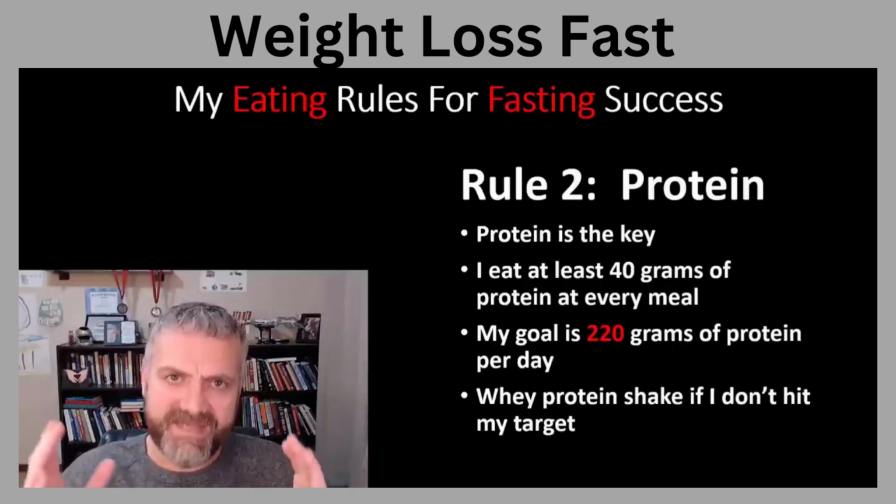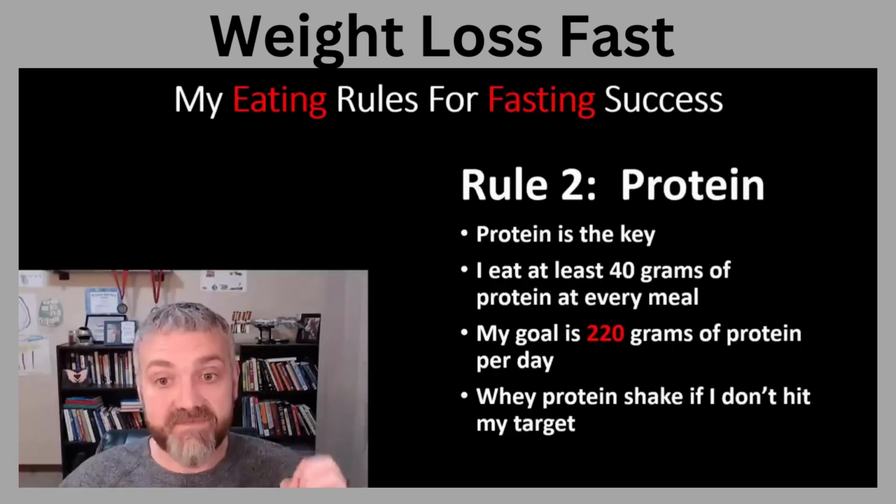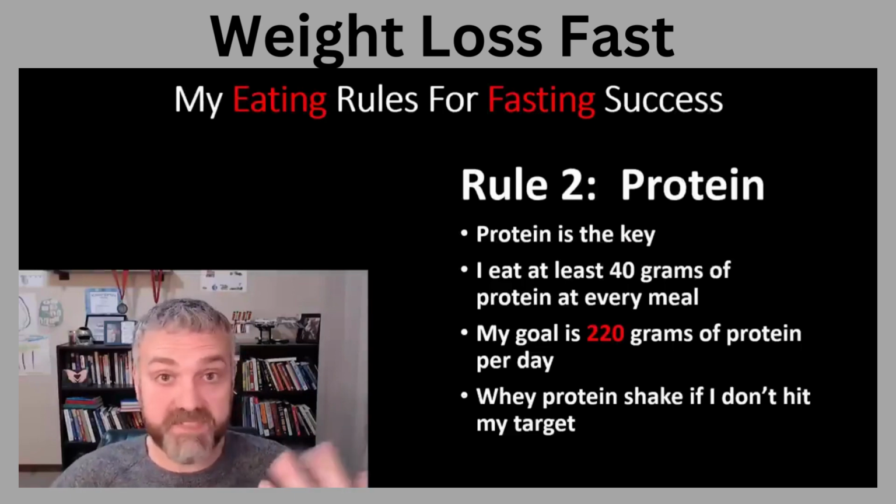Rule number 2, though, I think is important. No matter how you eat, protein is the key. So I aimed for at least 40 grams of protein at every meal. But remember, I was very large, and I'm still big. Right? I'm still 6'2", 220 pounds.